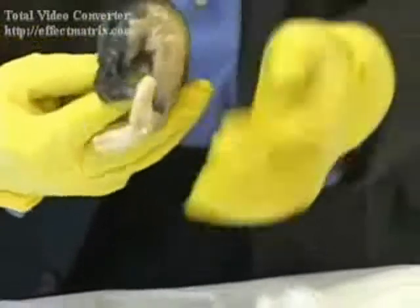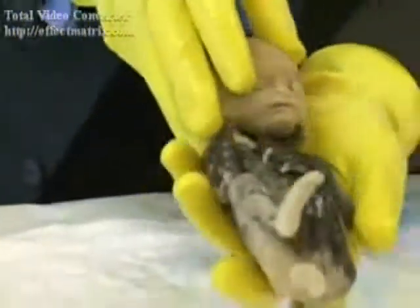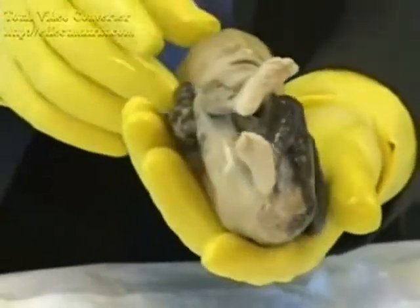If we turn the baby over, the baby's back has no defects. It appears very normal, with that bruising that we noticed previously. And there does not appear to be any visual abnormalities to this baby either. Inside the lips, there are no palatal defects or cleft lip or palate.